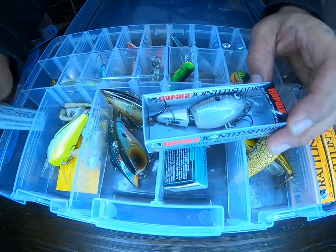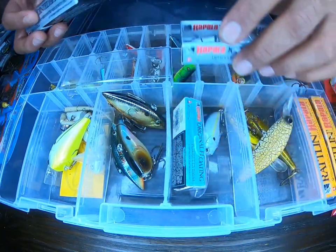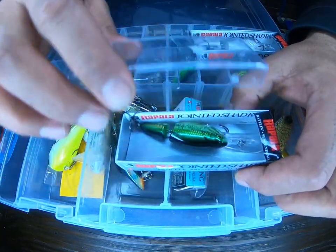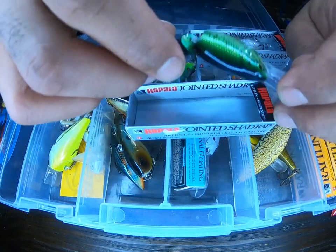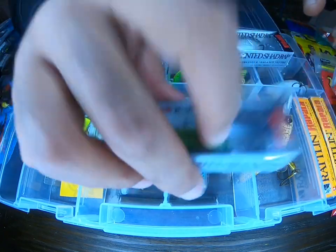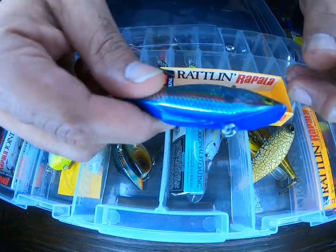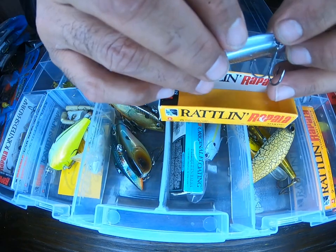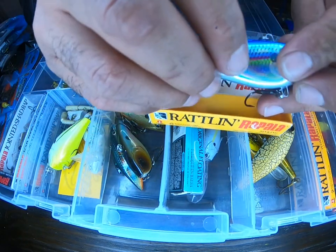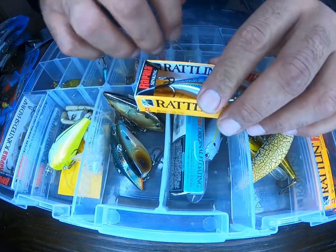This is a shallow diving crank. There's a little bit more of a deep diving crank in the baby bass. And Rapalas are Rapalas. They cost exactly how they perform. Here you have some of the lipless cranks by Rapala. You can see that I'm gaining a little confidence with certain companies. It's good to have that confidence with certain companies.